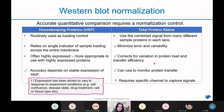Because let's say I loaded less protein in lane A, the total protein will show you that it has less, and you will normalize within it against the band of your interest. And it can be used to monitor protein transfer. However, it requires specific channels to capture signals based on the stains that you choose.